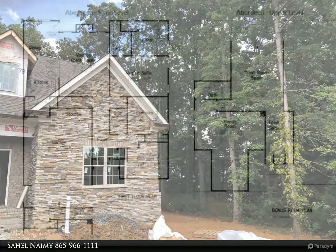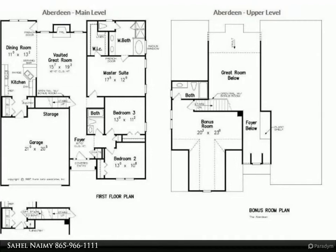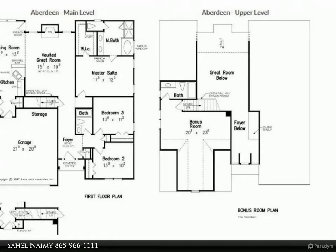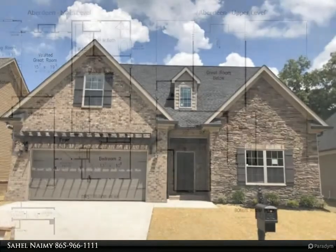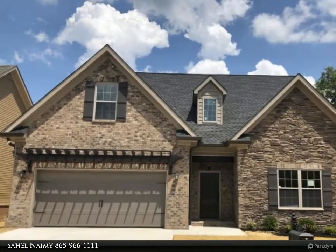Kitchen and baths have granite and master bath has tiled shower. Kitchen and dining area are open to the great room with fireplace. Hardwoods in living area downstairs, carpet in bedrooms and bonus, tile in all baths.